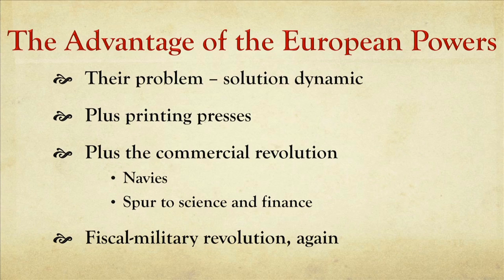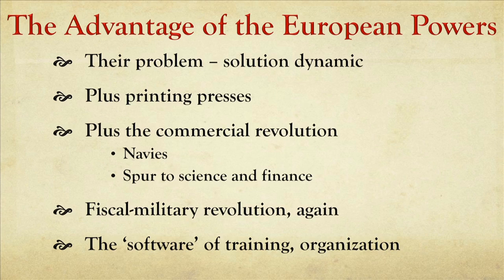In other words, here's that phenomenon again of the fiscal military revolution, the way the military revolution and the commercial revolution blend together to create new kinds of more powerful states, especially in Europe, because the European powers have the extra stimulus of the Atlantic world and the South Seas world and those opportunities. Now, having built those large organizations, more and more you also develop, and you can think about this in your own business lives, that intangible software of training and organization that extends the capabilities even more.